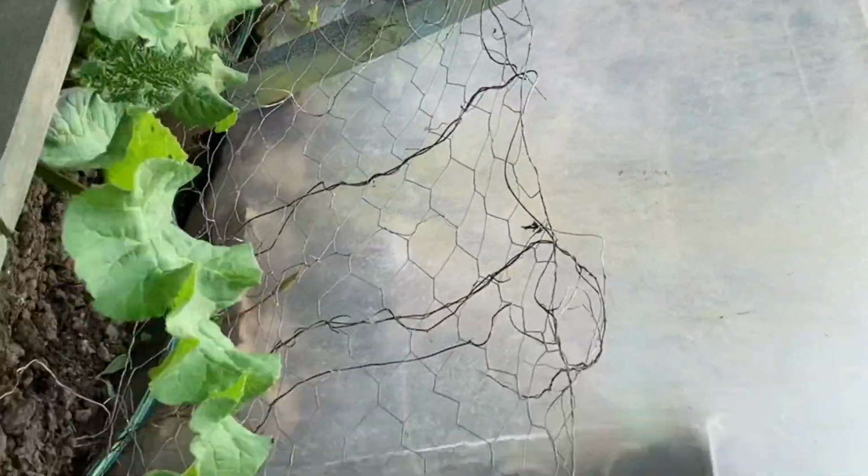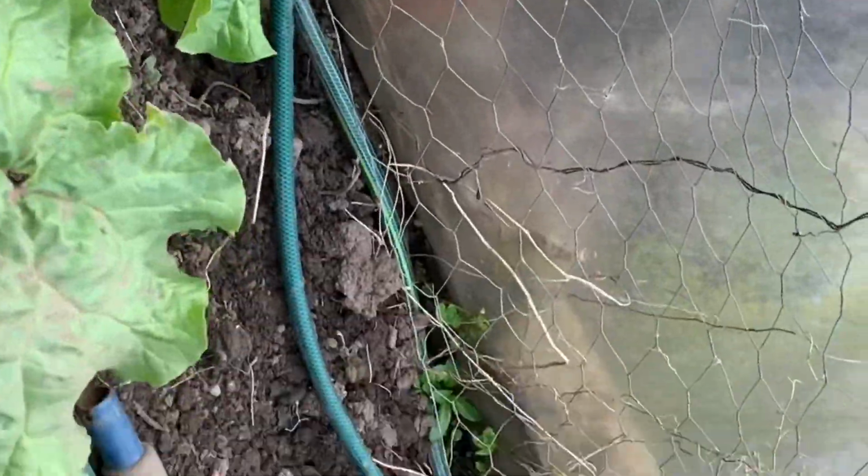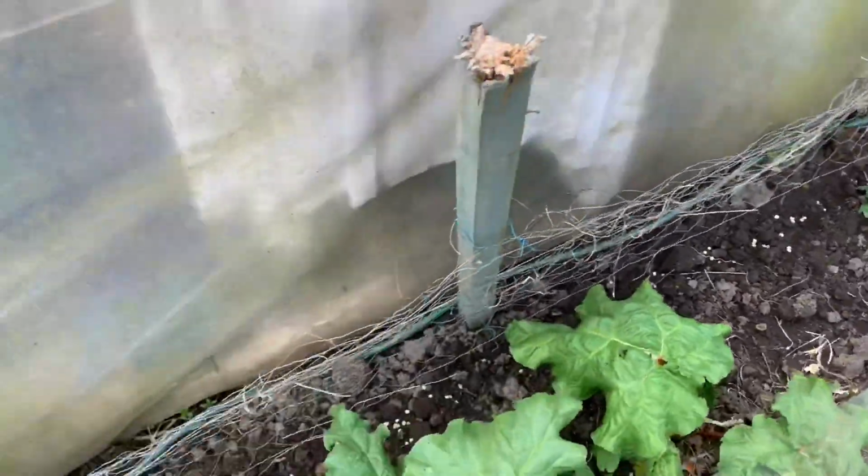The next up is planting peas. I'm going to plant them along this chicken wire in the ground just right here, in this area that I've cleared behind my rhubarb. All my seeds down the side.